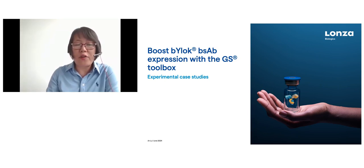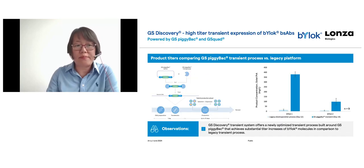For the last few slides today, I would like to show you some data we generated to showcase how you can boost bYlok bispecific antibody expression with the GS toolbox. The slide shows the result from our GS discovery transient expression of bYlok bispecific antibodies.